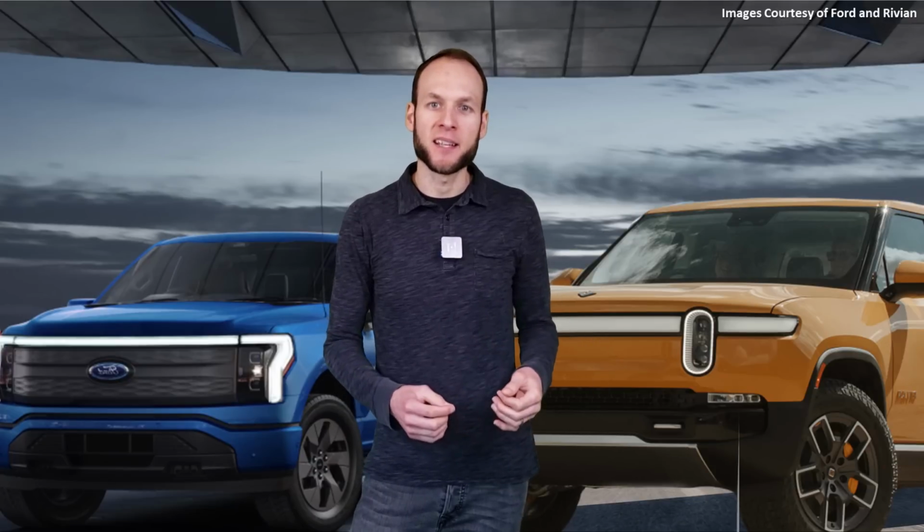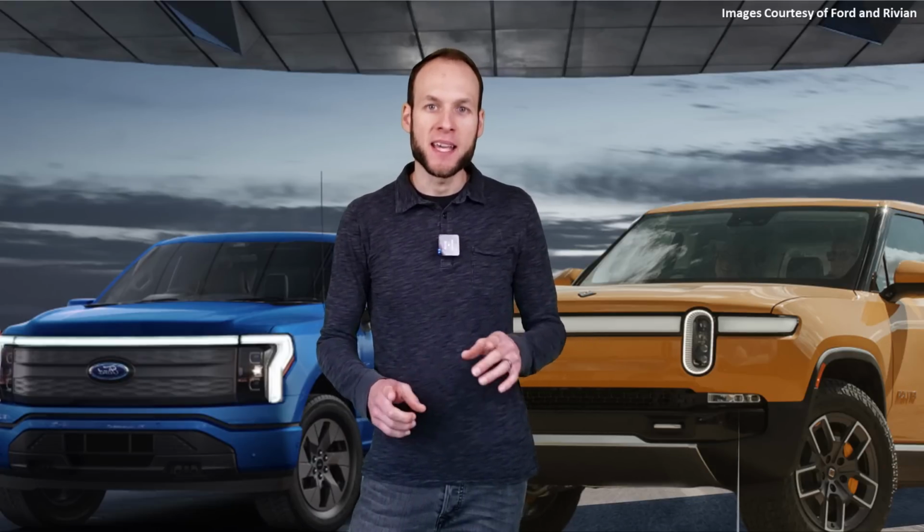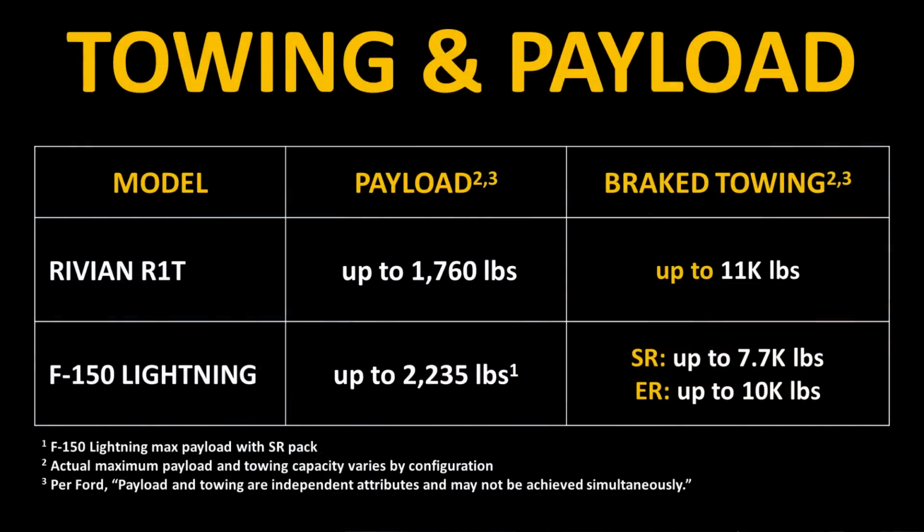Once again, the actual payload capabilities and the towing capabilities will vary in these trucks based on your exact configuration, battery size, which packages you buy, etc. But at the end of the day, the F-150 Lightning in many cases will have a greater payload capacity than the Rivian R1T. But when it comes to max abilities, it appears like the Rivian R1T may be able to tow just slightly more weight.